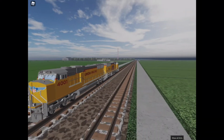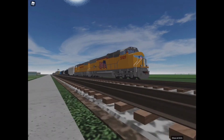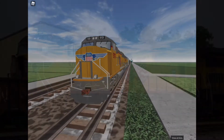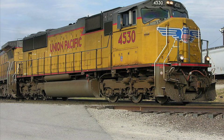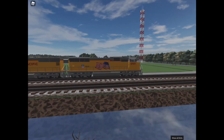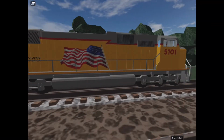Meanwhile, in the opposite direction was the other train. This train was another manifest with two SD70Ms powering, with SD70M 5070 leading and 4530 trailing. 5070 had flared radiators, while 4530 had normal radiators. So 5070 was an F version of the SD70M.